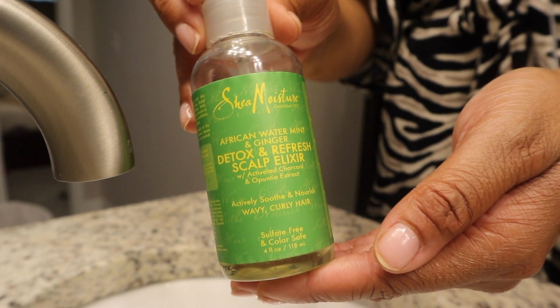And the final product of my hair routine is this detoxing and clarifying elixir. It is oil-based, so I'm using it as my oil. I love to oil my hair after saturating it with some water. My hair is not dripping wet, it's just wet enough.